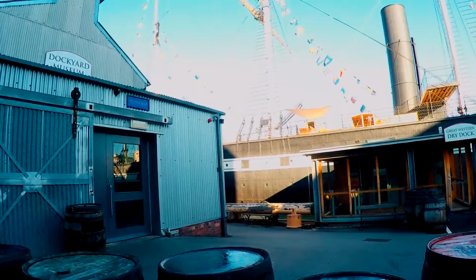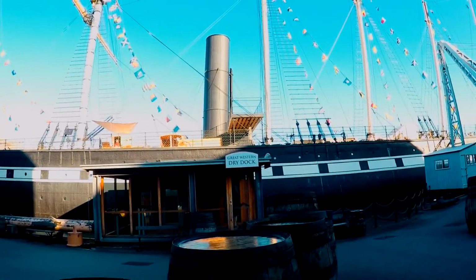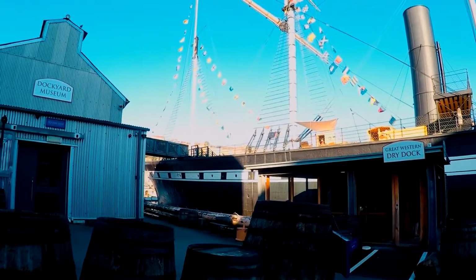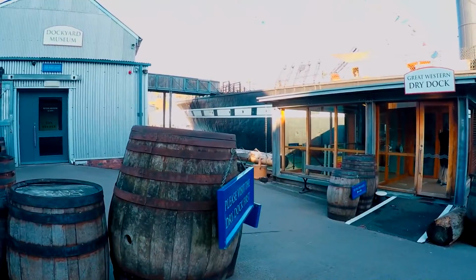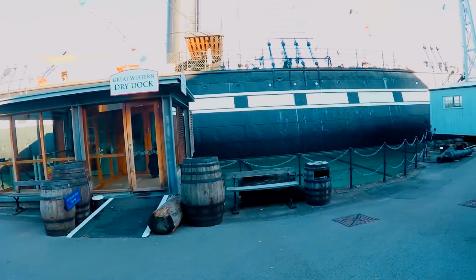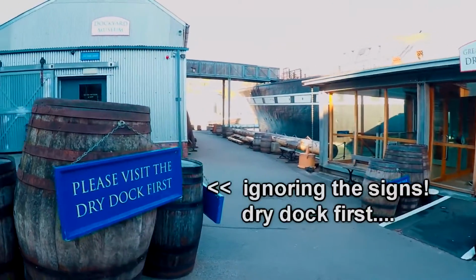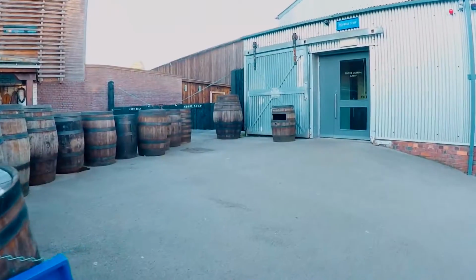So we've got the museum over there, and then a doorway down there which we're going to have to go into, because that's the dry dock area that goes below the water line. It allows you to see the whole ship underneath, so that's that way. Then the ship museum.